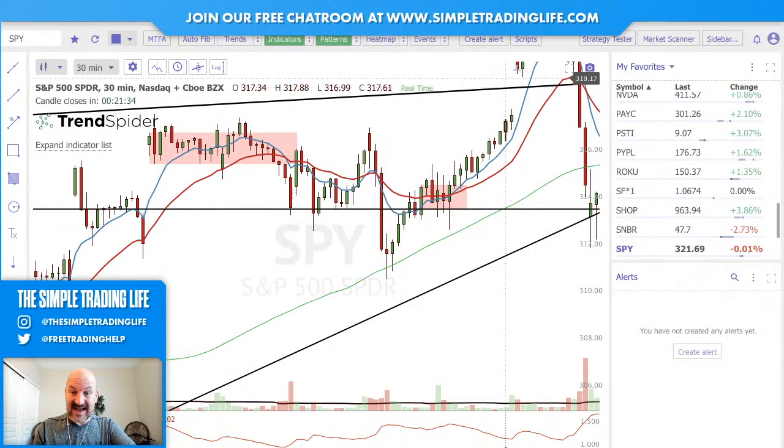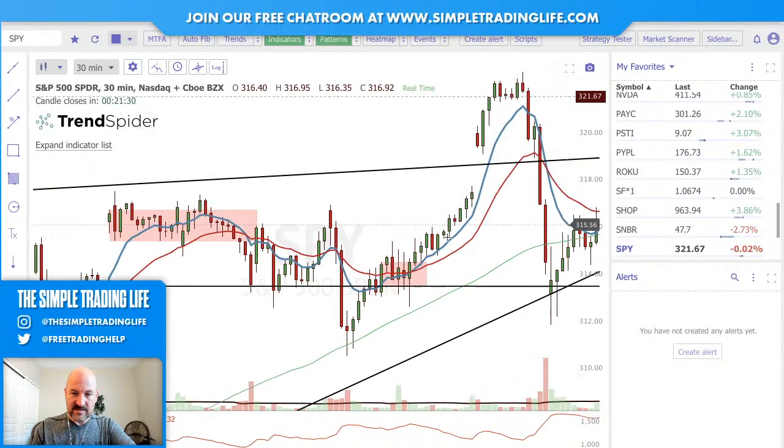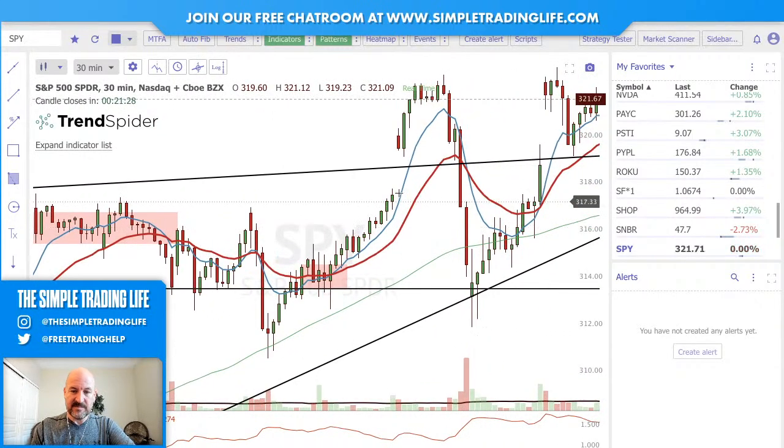Now the very next day, it did open much higher. It gapped higher. Let's take a look. All right, it gapped higher. Now that's if you're swing trading, you'd still be in, but it could gap lower too. But again, when you wait for the right signal, look how the probability and the move go in your favor.